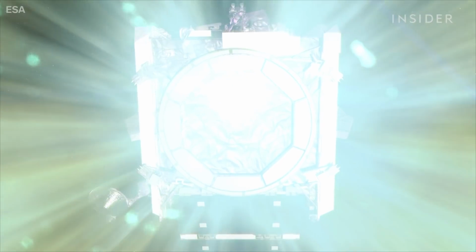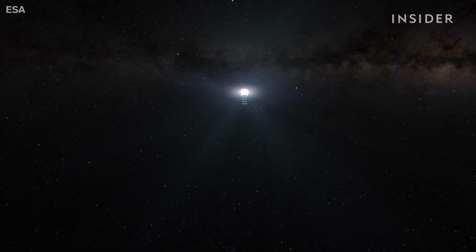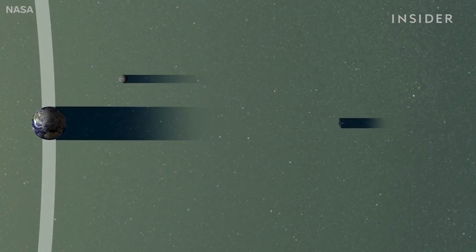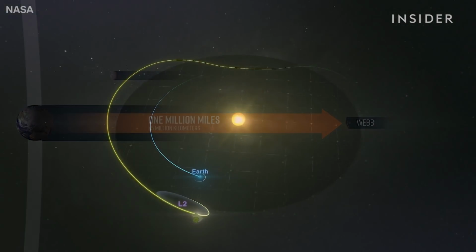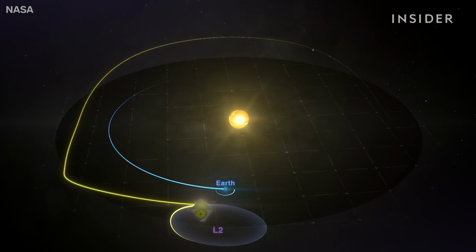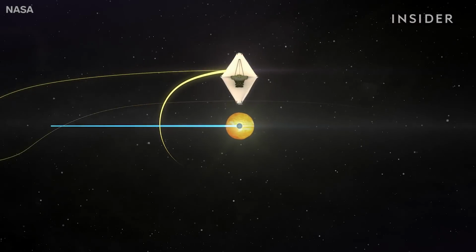On December 25th, 2021, the James Webb blasted into deep space orbit. The destination, a point in space called Lagrange Point 2, 1 million miles from Earth. That's further than any astronaut has traveled, and it's also the perfect spot to investigate the birth of the universe.